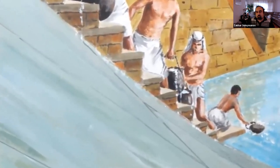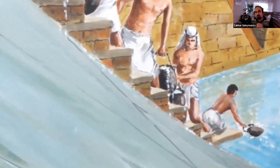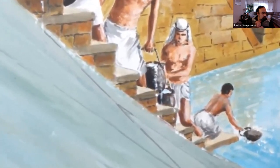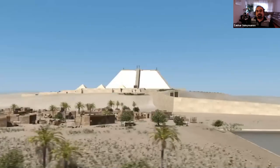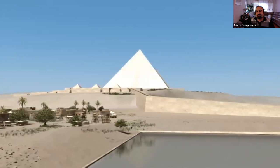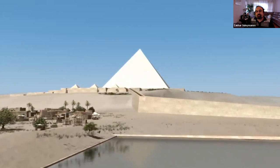If a 10-litre bucket is passed in 1 second, then 100 litres could be passed in 10 seconds. 600 litres a minute per line. At the higher levels of the pyramid, smaller blocks were used for construction. Therefore, a water shaft would equally reduce in size, using less material the higher we go.